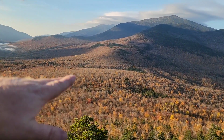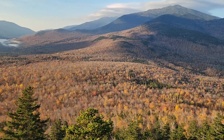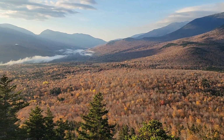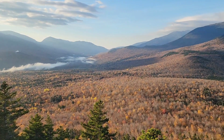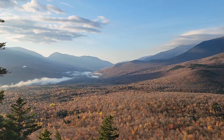Look, the whole forest down there is just, I think that's where the road that I drove in on and hiked in on went through. And hiking through there was just nothing but orange and red leaves everywhere you looked. And now you get a high up view perspective of that. I mean, wow, that is amazing.